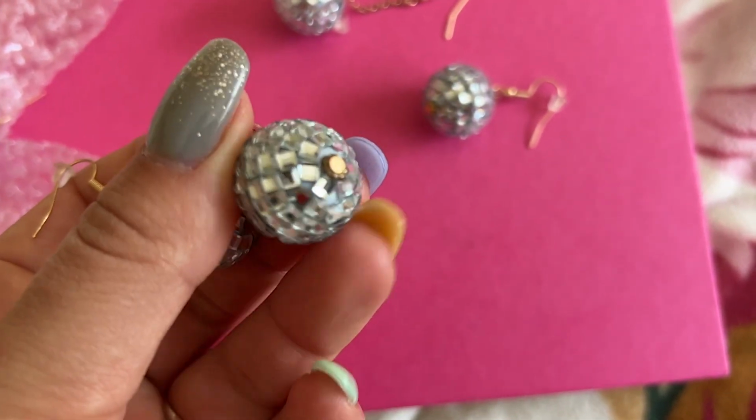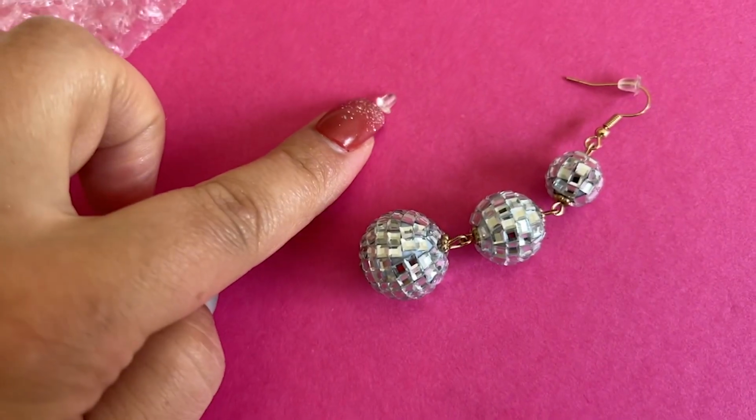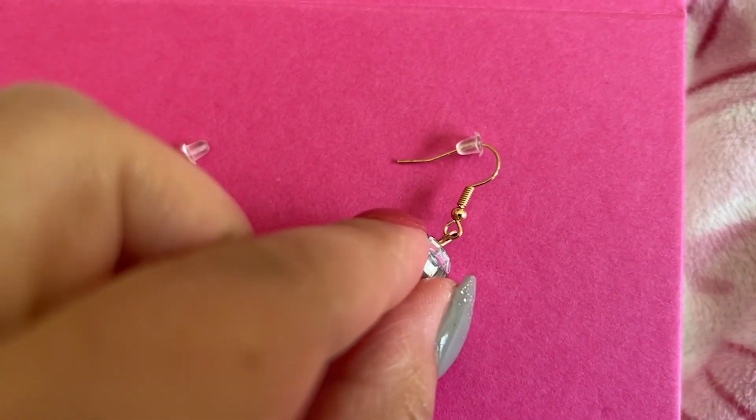But each one has such a great shimmer and great little disco ball detail on it, and my favorite thing is that they come with those stoppers, so they slide on real easy and they're not going to fall out of my ear. I have long hair, but even with my hair down, you're still able to see these earrings and see that shimmer. They have such a nice flow to them, and I don't find them to be too heavy. I think they're super comfortable.